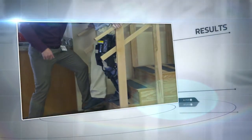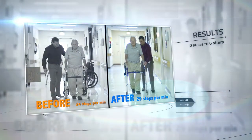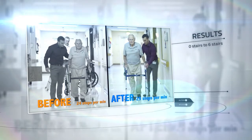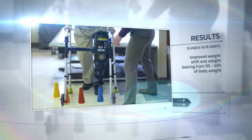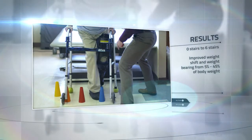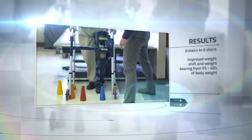Some of the objective differences that he's increased are his ability to take more steps per minute, from 24 to 29. He's increased the number of steps he can climb from 0 to 6, and has improved the weight bearing on his left leg, being able to weight shift onto it, increased from 5% up to now 45%.